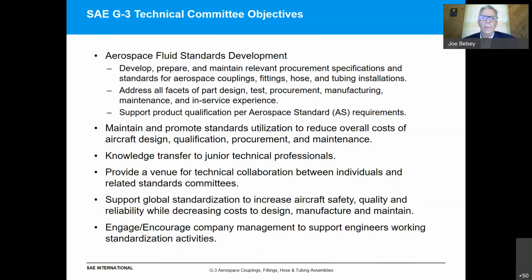We also, one of our missions is to support product qualification on aerospace standard parts. So we have a group, which is primarily the OEM users, that review our suppliers' product designs and test reports for listing on the qualified products list. So we're really heavily involved in supporting that right now, as part of the SAE PR Performance Review Institute arm.